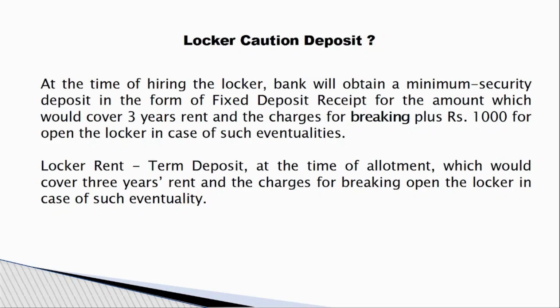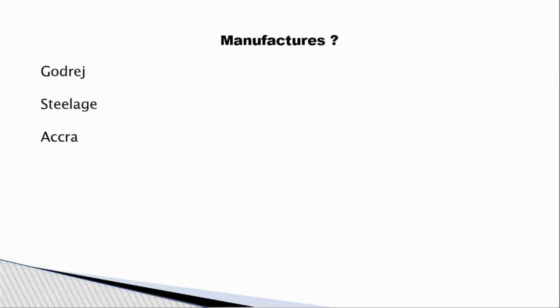This will be useful when a customer is not paying the rent or is not operating the account, or is not operating the locker. Then break open charges and all these can be collected from the caution deposit receipt. So normally who are the manufacturers for the lockers? A lot of companies are there. For example purposes, I can mention Steelage Acura.